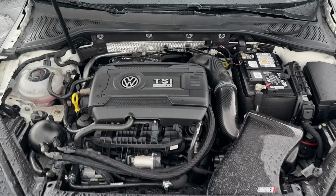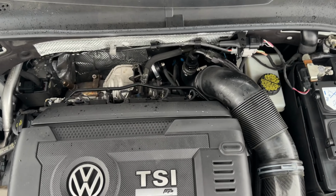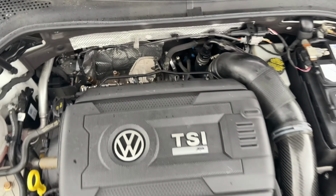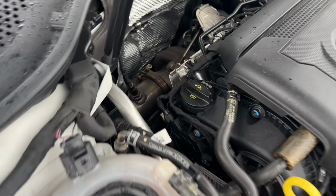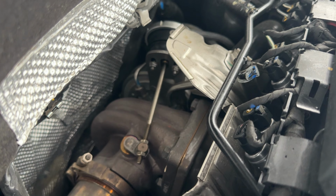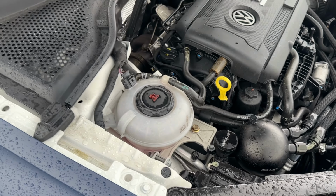And this one, guys, I wanted to show you. There was a Golf R, and for some reason the turbo was tucked a lot lower than it normally sits. Normally you see the heat shield right there, that silver thing. This one is tucked much lower. I don't know why it's like that. Just some sort of other turbo that they swapped out.